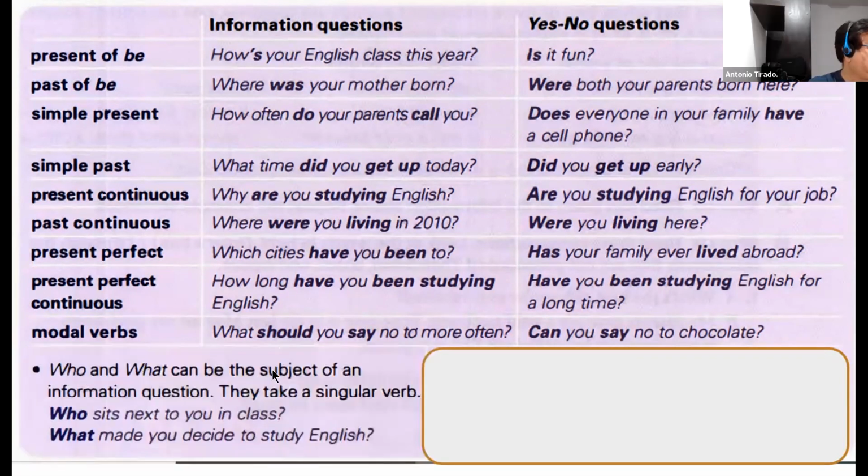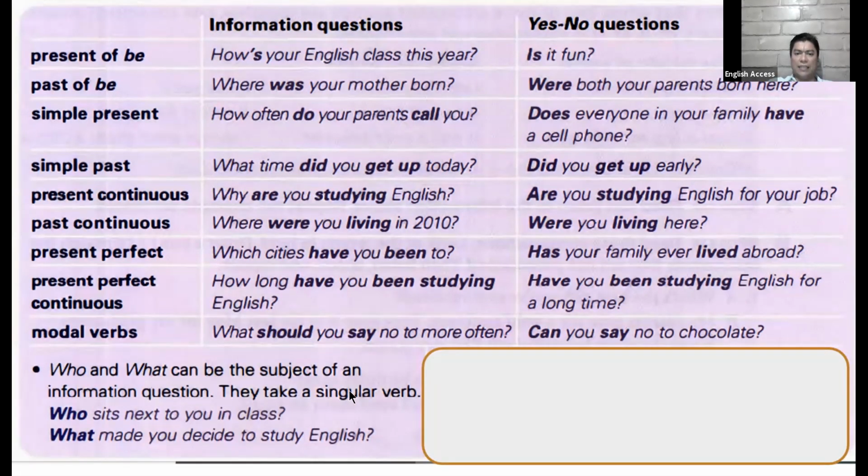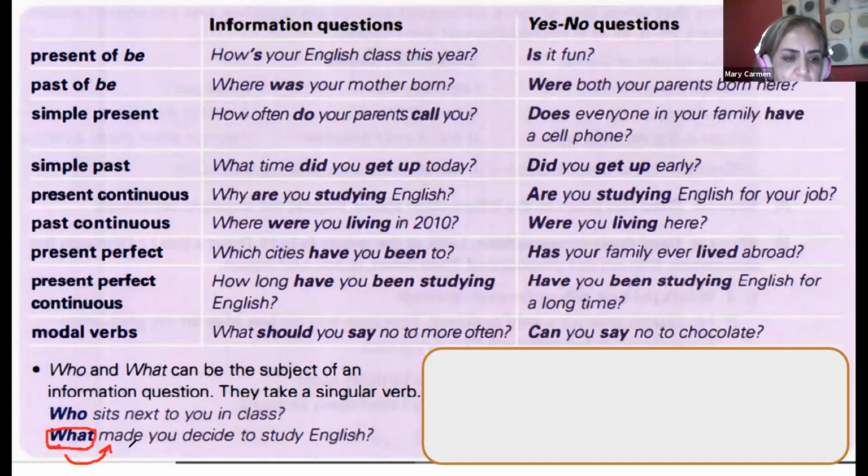Who and what can be the subject of an information question. They take a singular verb. So in the information question, who is the subject of the verb. Who sits next to you in class? This information question takes the place of the subject, and it's given a verb as a singular subject. Who sits next to you in class? And this is simple present. And the next one is what. What made you decide to study English? The information question what is the subject of the verb made. And this is simple past.